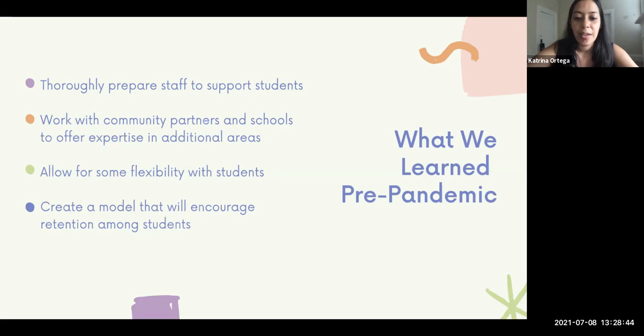And flexibility is also continually assisting us in modifying the program when we recognize that our model is becoming too unreasonable for students. Our main goal is to help keep students invested in preparing themselves for the many possibilities that they have after high school. And for us, that means really meeting teens where they are at.